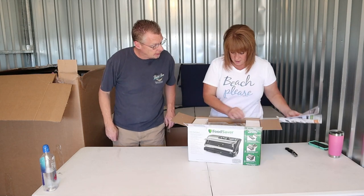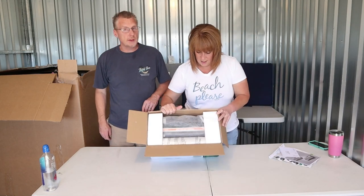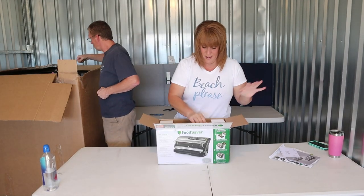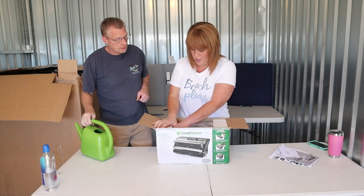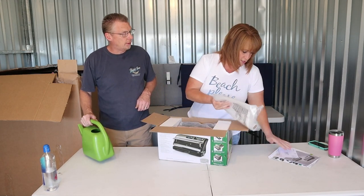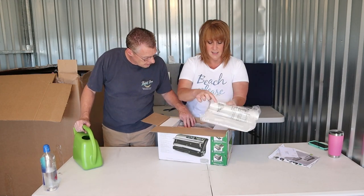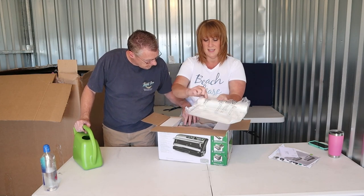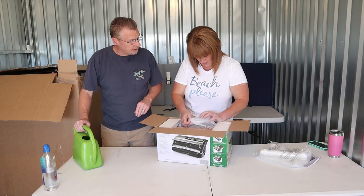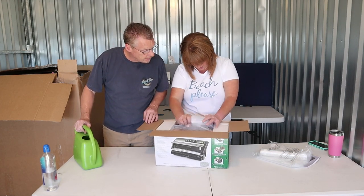Oh, my gosh. Holy smokes, you guys. I think this is brand new. I think it is. Yes! Let's make sure they didn't do a switcheroo here on us. We always want to know. There's all the bags. The manuals. The roll that comes with it still has its tape on it. And the stickers and everything. This has never been used.